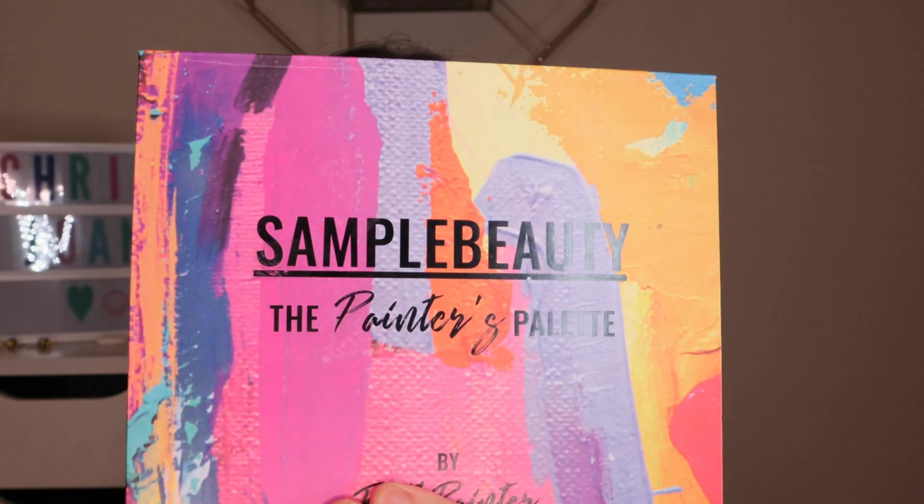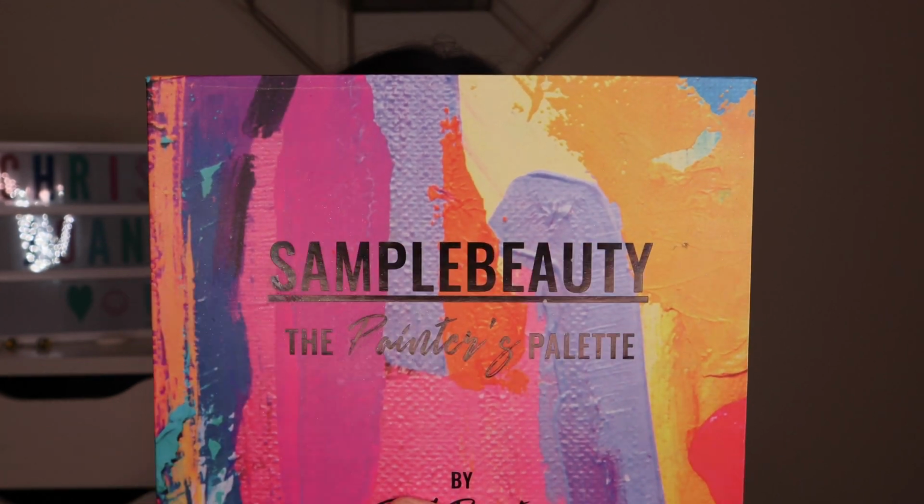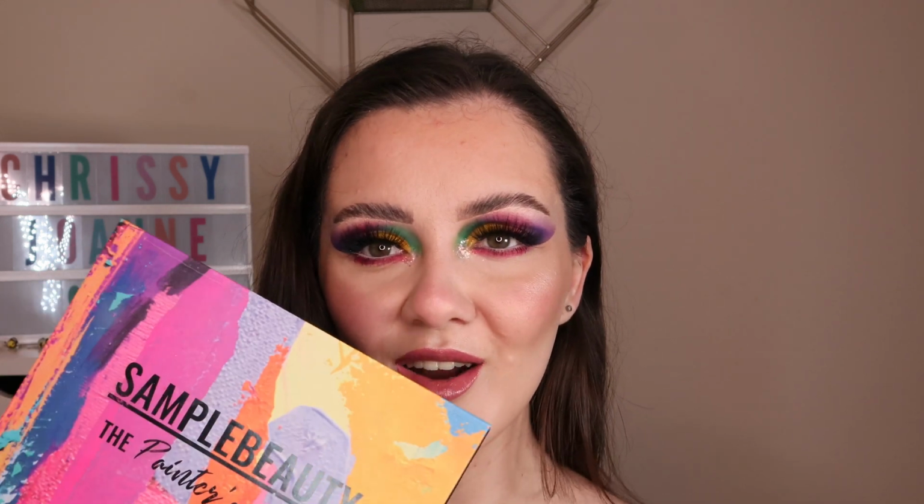So the first palette is one that I have been reaching for a lot recently. It is the Sample Beauty collaboration with Beth Painter, the Painters palette, and this packaging is just incredible. It is amazing. I am obsessed with it, and this palette is cruelty free, which is great. I think the whole Sample Beauty brand is cruelty free. I could be wrong, but I'm pretty sure they are. And this is a really lovely palette.